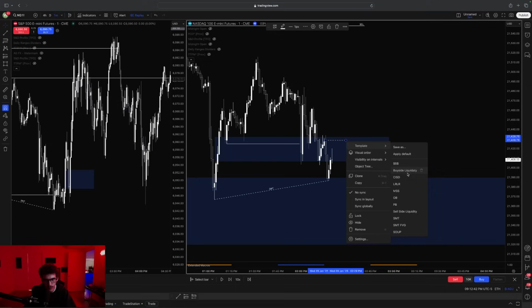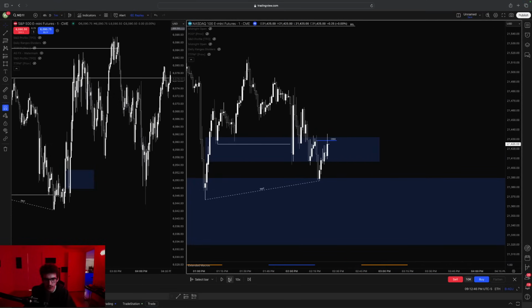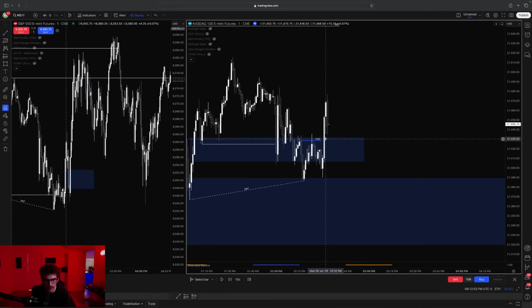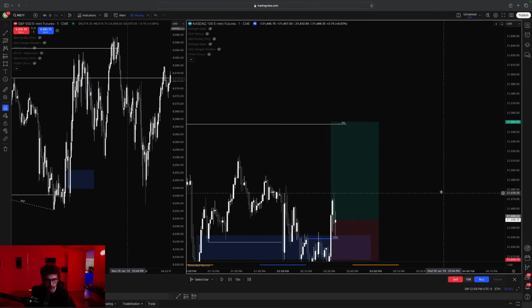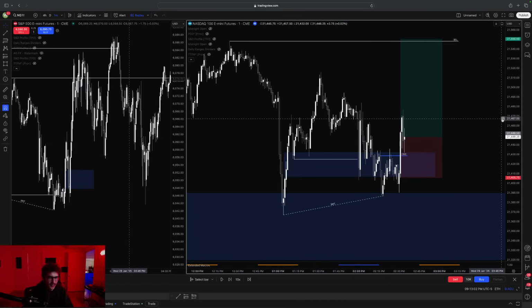I'm looking for a change in the state. I'm looking for a fair value gap. So as soon as this candle comes in, I enter long, and I put my stop at the candle low. Now, this is kind of the thing I was talking about. I don't like using the word unlucky, but this one's a little bit unlucky.